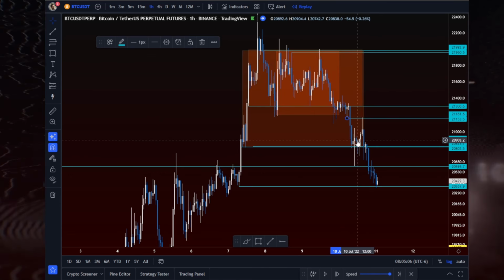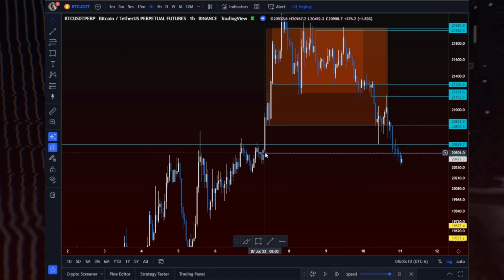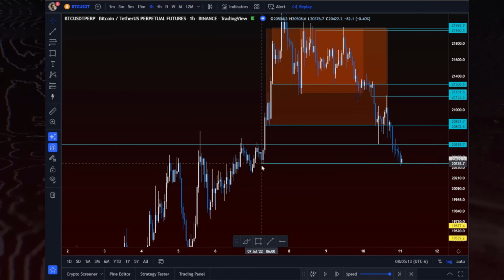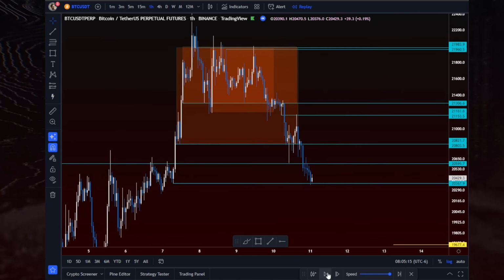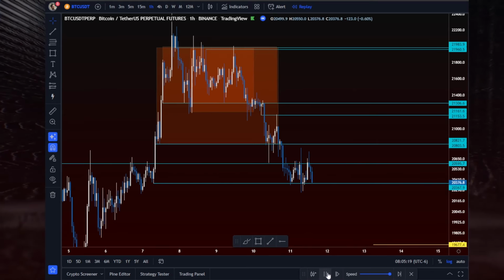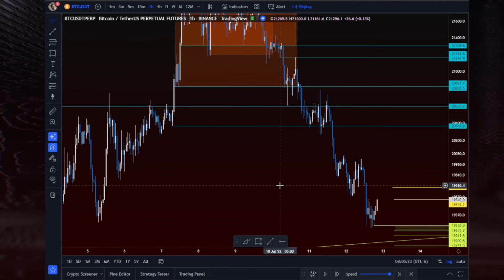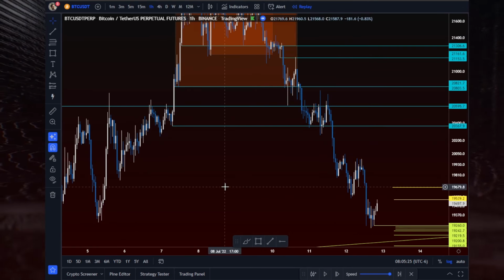If you don't have all these levels marked on your chart, you're going to be missing a lot of stuff, right? I'm not sure why that one is there. I think it was supposed to be the whole level here. Let's move forward in the charts a bit and see what happens. Oh my God, I think I was clicking that manually, clicking the play button over and over and over.